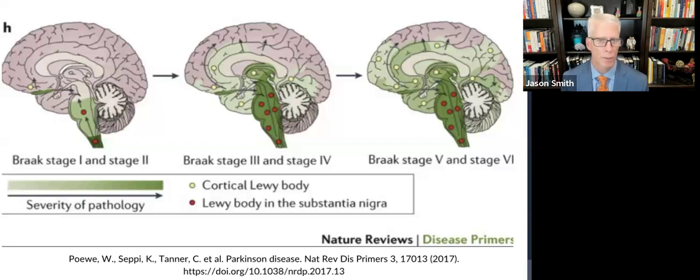So here's another view of it. This is from Nature Reviews. Pretty good paper. I really would recommend this one. It's about 20 pages, but it has some good images and some fairly clear explanations of these different stages. You can just see those Braak stage 1 and 2, then it progresses as the Lewy bodies in the substantia nigra go up higher, and then this final stage, Braak 5 and 6.